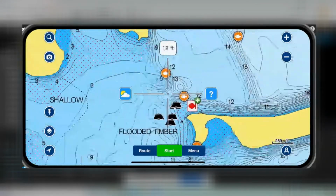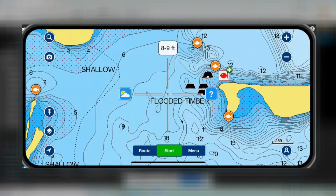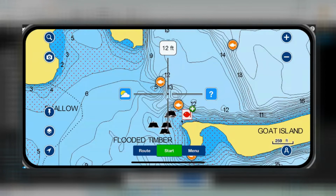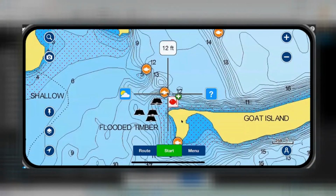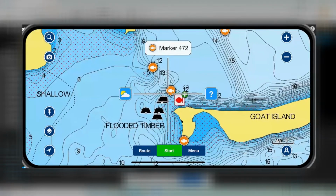So right here, you got a little bit of a pinch point, right? So you got 13 foot of water, and then it kind of comes up here into a shallow part, but you've got a nice little hump that's right in here. So about 5 foot of water with a real nice drop off into about 13 foot. This looks like it could be a really good area to fish. And it's actually got a fish icon here. It says October to dusk. I don't know what they really meant by that, but you can tell it's pretty good because you got the same drop on this side as well.